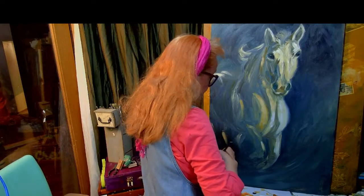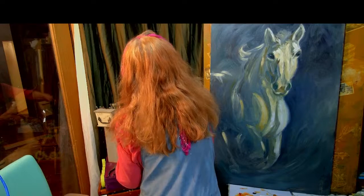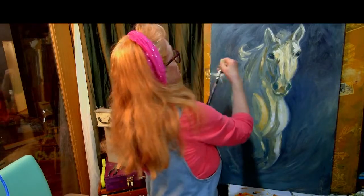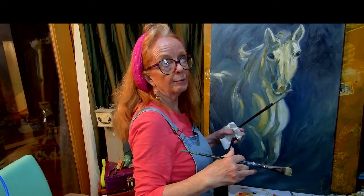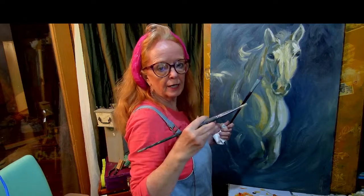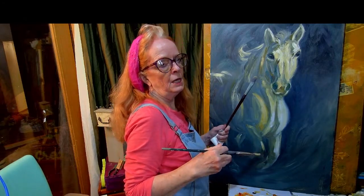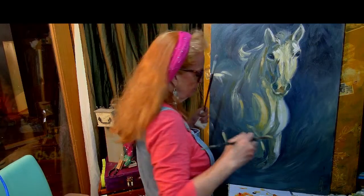Okay, so the next thing I'm going to do is grab a larger brush. This is a 1-inch brush. Sometimes I get playing with brushes that are too small. If you're painting and you pick up a brush, look at it and say, go 2 sizes bigger than that. It's always a good rule of thumb.